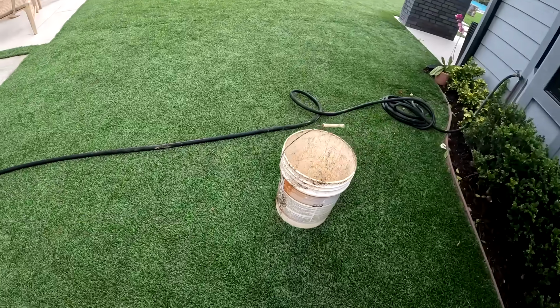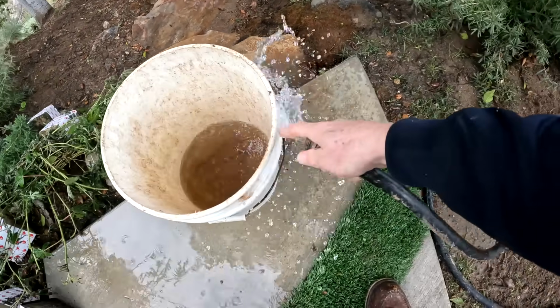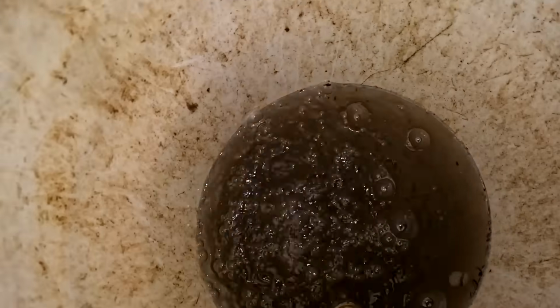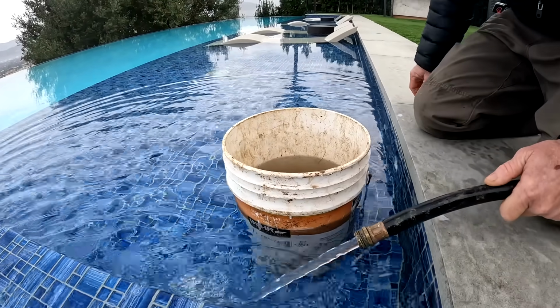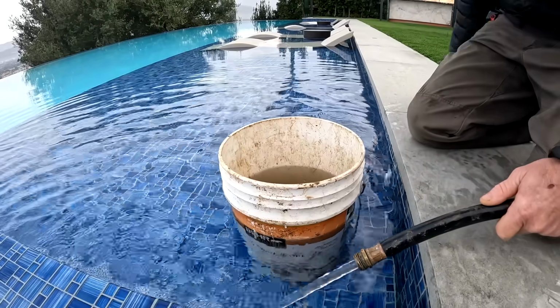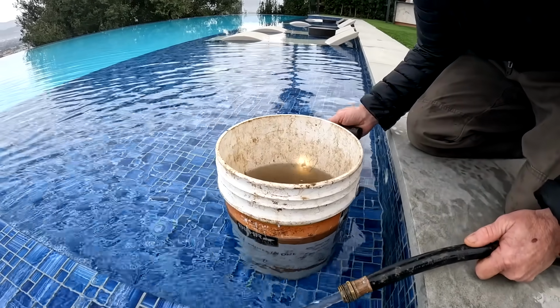All right, so we're gonna go ahead and do a bucket test here. I think we're about even. Now we gotta wait 2 to 4 days to see if the water level drops in that pool versus the bucket, and that's going to determine if that pool is leaking. So stay tuned.